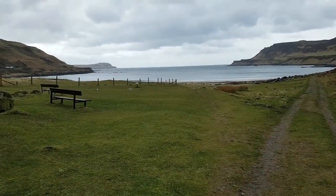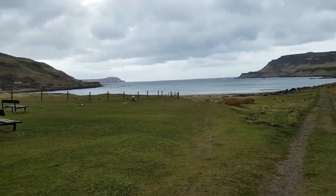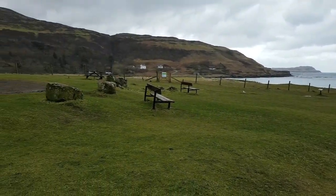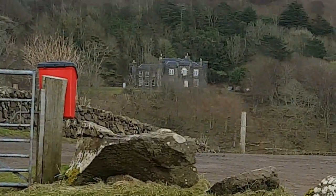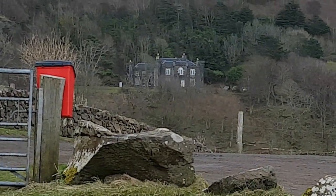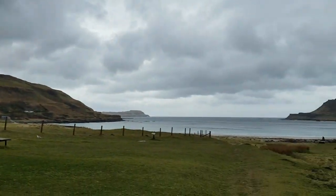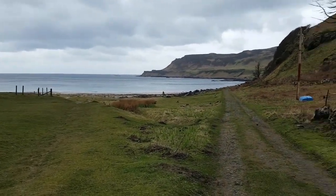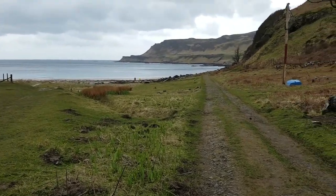We're going to find Calgary this time. We're now heading for a little walk down into Calgary Bay. Up on the hill is Calgary Castle, which is just really a mansion house, originally there in the 1600s and extended and added to after the clearances. And along here I think we can see the remains of some of the clearance village.